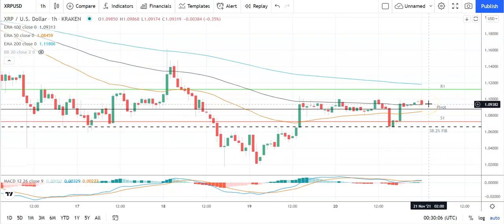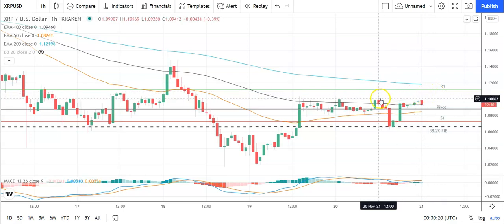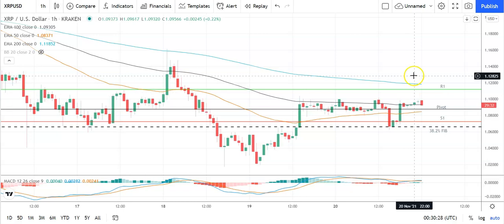Looking at Ripple's XRP against the US dollar, a bearish start as well, we're going to see Ripple's XRP avoid the pivot at 1.087 to take a run at the first major resistance level at 1.1117. Support will be needed for Ripple's XRP to break out from yesterday's high that was at 1.10169. So barring an extended rally on the day, expect that first major resistance level to cap the upside.